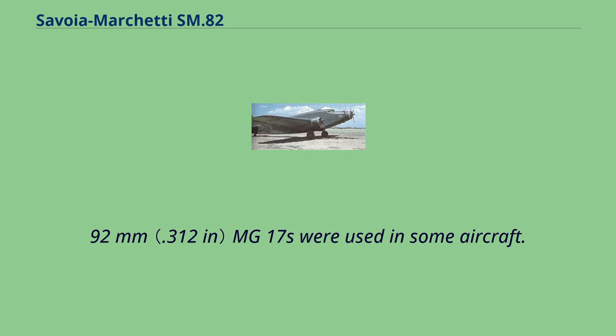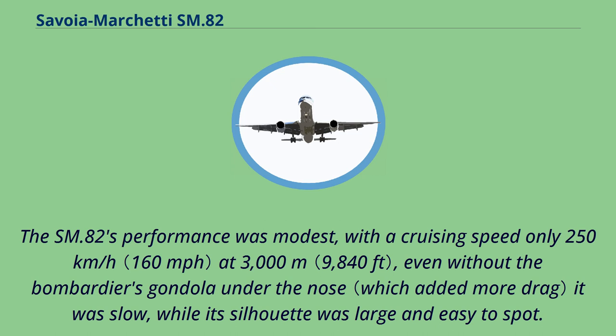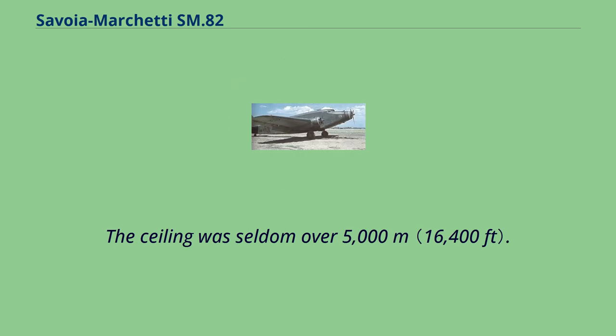7.92mm MG-17s were used in some aircraft. The SM.82's performance was modest, with a cruising speed of only 250 km per hour at 3,000 meters, even without the bombardier's gondola under the nose. It was slow, while its silhouette was large and easy to spot. The ceiling was seldom over 5,000 meters.